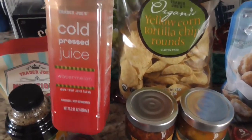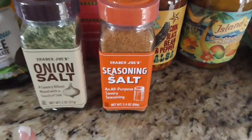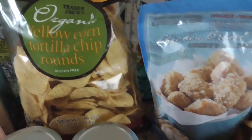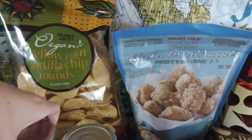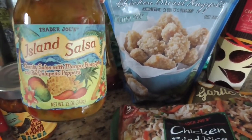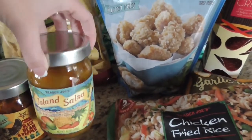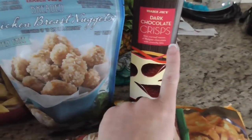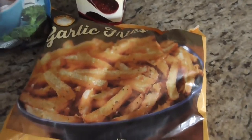I picked up some cold-pressed watermelon juice. I got onion salt and seasoning salt. I got some organic yellow chips with some cowboy caviar salsa, which is corn, black bean, and pepper. And I got island salsa, which has mango, pineapple, and red jalapeno peppers. I picked up some chicken breast nuggets, some dark chocolate crisps, some chicken fried rice, and some garlic fries.